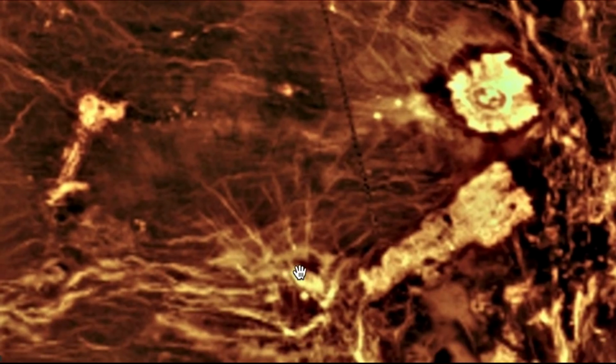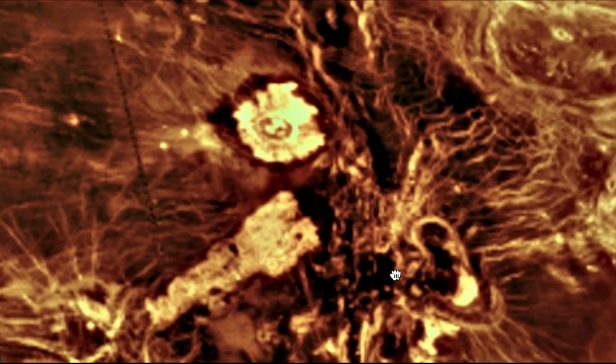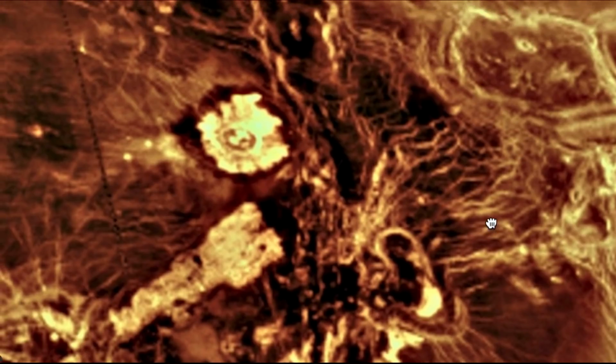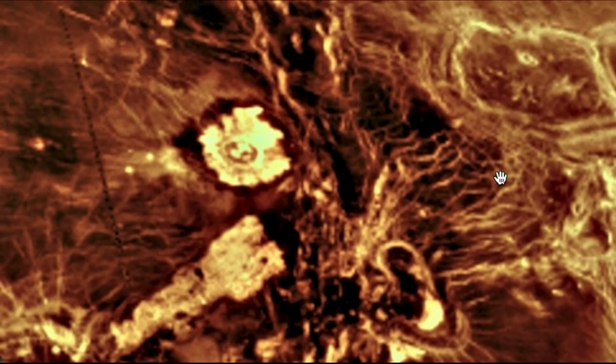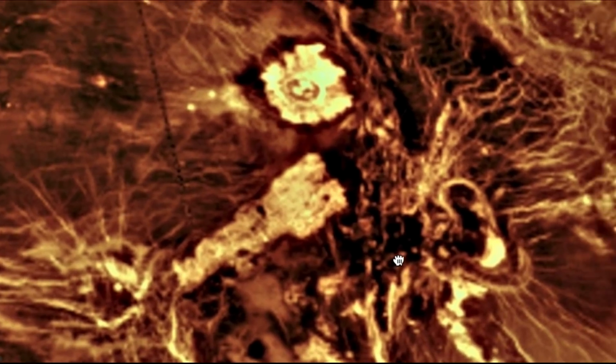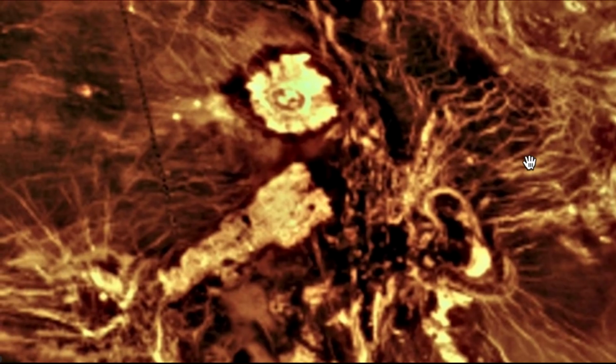And it looks like there's another structure here. The whole surface of Venus itself may be covered in these structures. See this honeycomb structure? Now, these honeycomb tunnel-like things on the surface seem to be like our own freeways. Do you see an ear right there? It looks just like an ear, doesn't it? I guess Venus is listening.